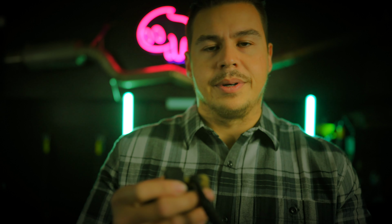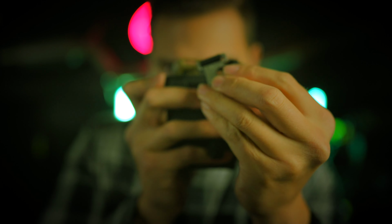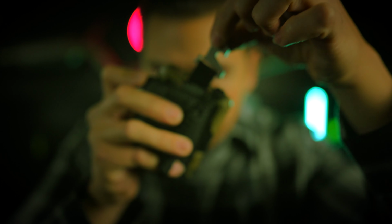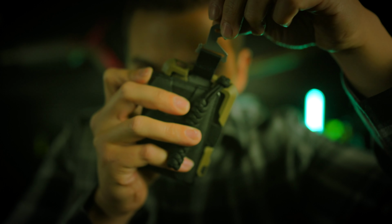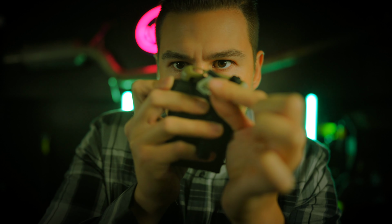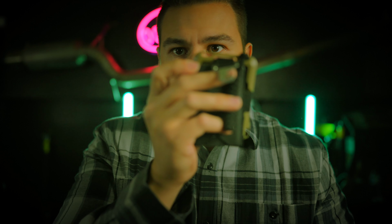I know if you're into being prepped or whatever, it's nice to have paracord around, you know what that's for. It also has this little multi-tool. Let's see if I can get that in focus. It's got a Phillips head and a flat head and a little pry surface right there. Hopefully that was enough in focus.